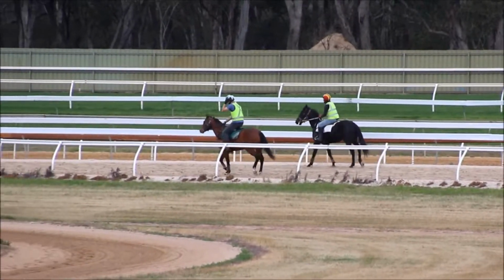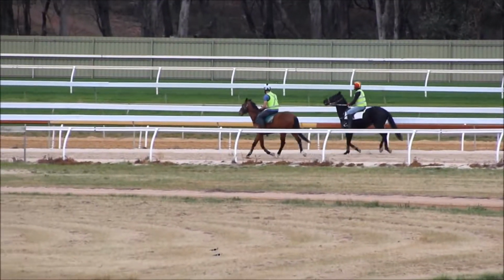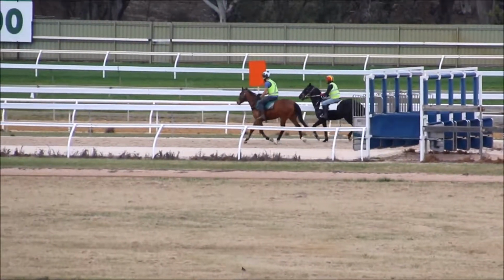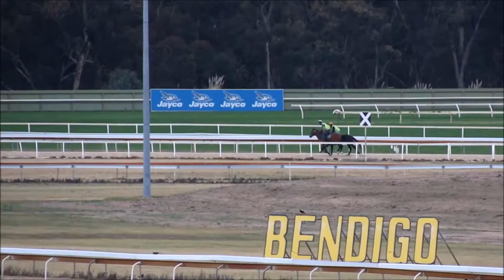It's not looking strenuous, a lot of repetitive work, and it's just slowly building them up without pushing them over the top and getting them at a fitness level that they can then head to their trainers and build off that base. And I'll be back shortly.